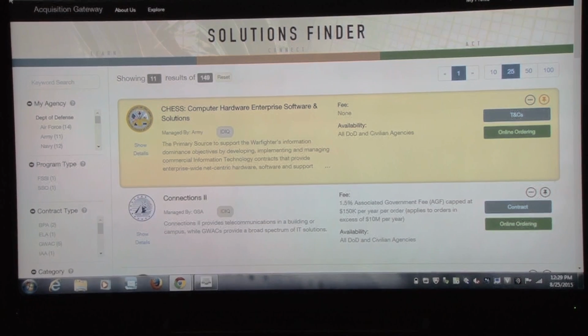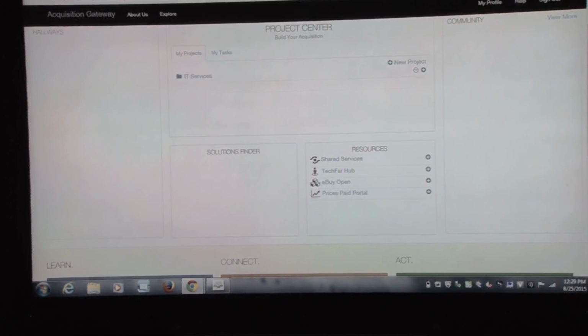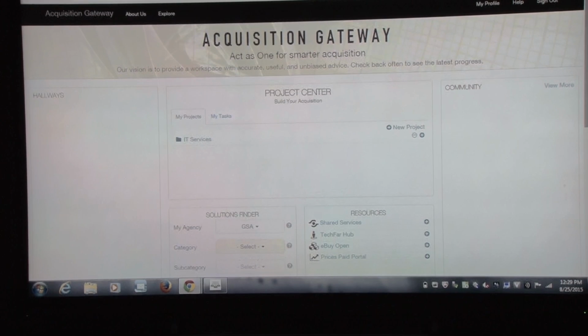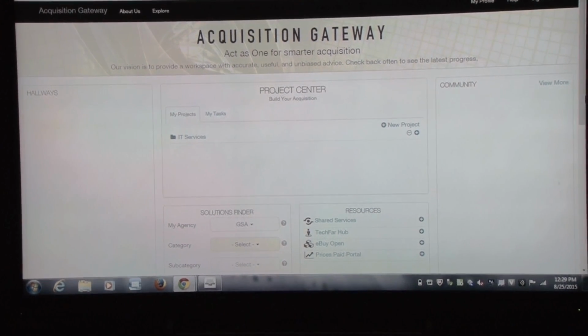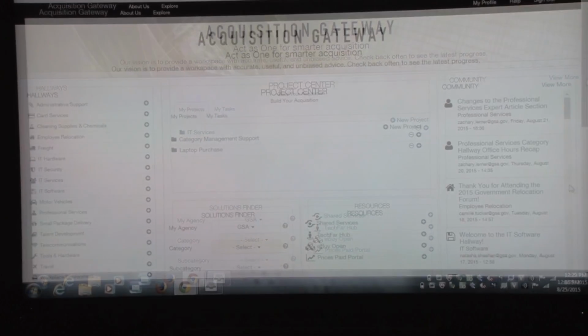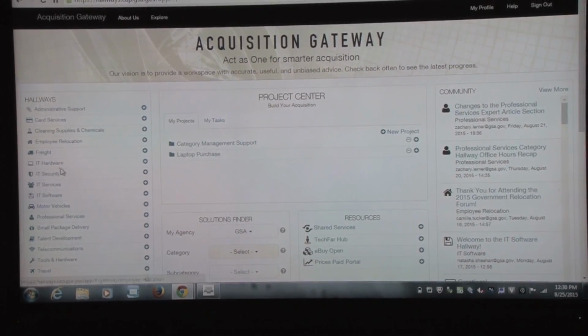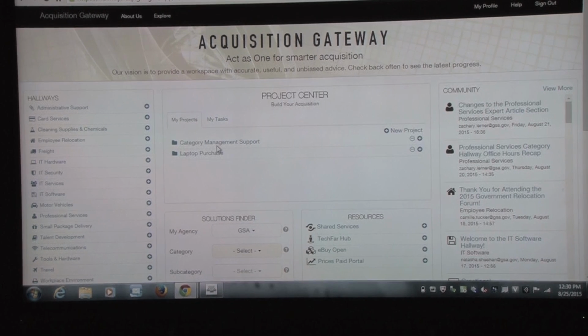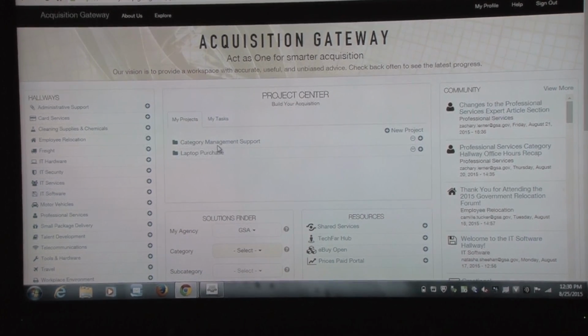So I know that I wanted to look at Army Chess more closely. We also have additional resources such as eBuy Open, Prices Paid, TechFar, and so on. And on the right-hand side is Connect to Others, which is the community portion of this. If somebody wanted to buy laptops, they could make a project and say, I'm looking to buy laptops, and begin to keep their notes there.